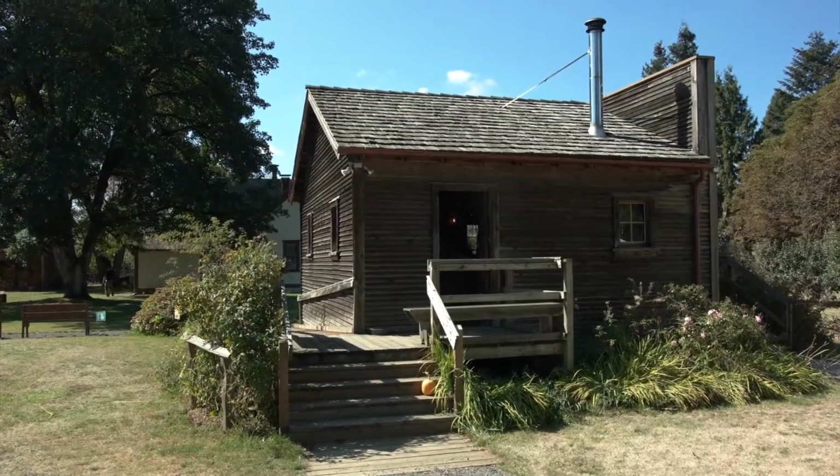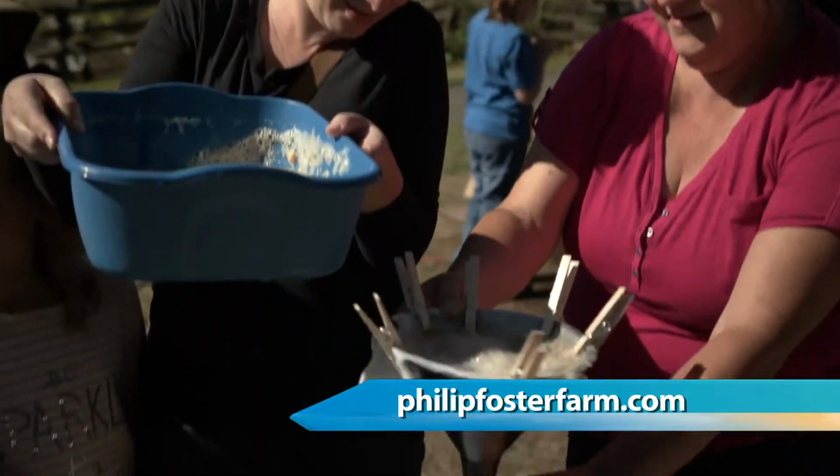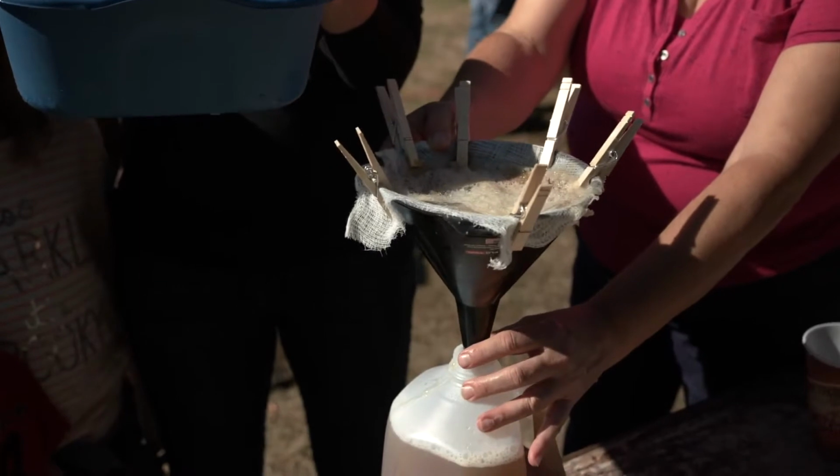Here at the Philip Foster Farm, we like to say that you can get your hands on history. And that's really the difference between us and a lot of the other museums, is that we really allow people to have a hands-on experience and get close to the history. We are only 45 minutes from Portland, and a lot of people come out here and are surprised that they didn't know we were here. We're a very well-kept secret. We'd like to invite our neighbors to come on out and see what it's like.